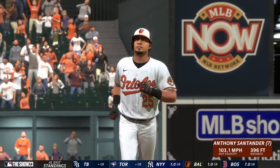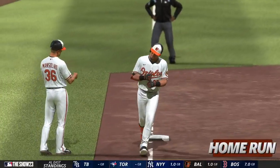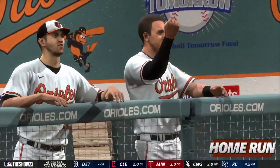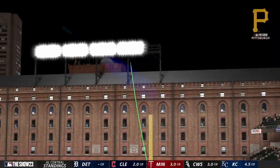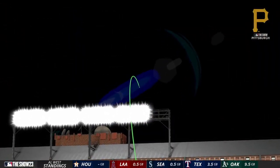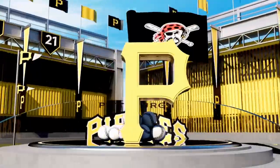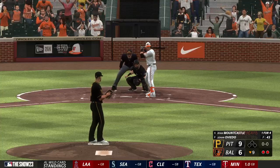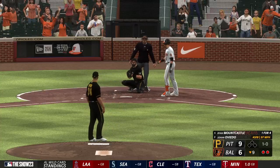Anthony Santander knocks one out, his seventh home run of the season, and they cut into the lead. It's 9-6. This crowd back alive. Oh, that one got in the jet stream on a line drive. You saw the numbers on the backs of the jerseys of the outfielders, which is usually bad news. And all of a sudden, they're back in this ballgame. And next will be the cleanup hitter, Ryan Mountcastle. That one misses. 1-0.